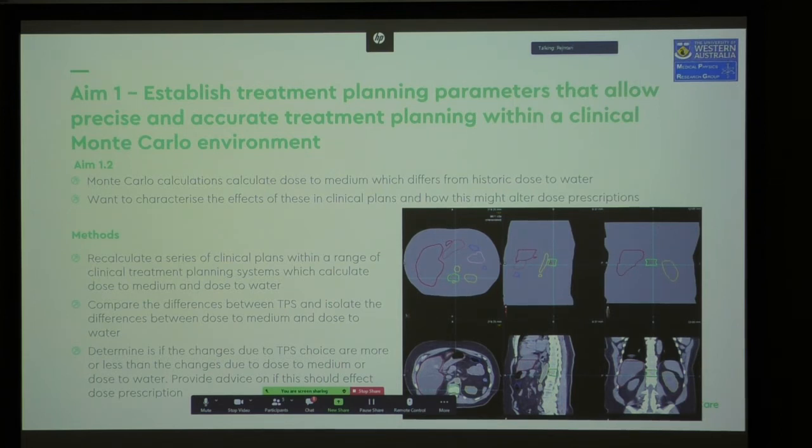So we really want to try and establish if these differences between dose to medium and dose to water are clinically significant when it comes to prescribing patient treatments, and if they are, do we need to change patient treatment prescriptions, because our clinical data is based on the historic outcomes of patients who have had dose distributions calculated with dose to water. So if this is giving us the same dose from the TPS, but the actual dose to the patient is going to be 15% different, we need to work out if there's a way that we can update and adapt our prescription processes to make sure the patient still has the same clinical outcome.